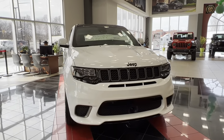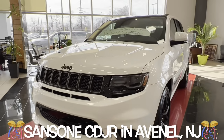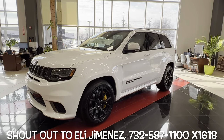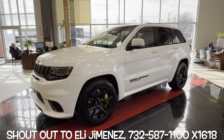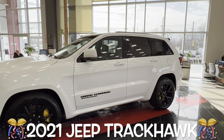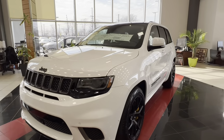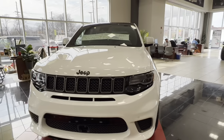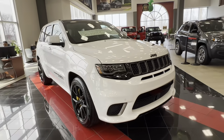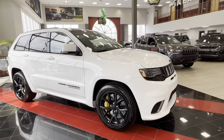This time we're back at Sansone Chrysler Dodge Jeep Ram in Avenel, New Jersey. Shout out to Eli Jimenez, who allowed me to come here again today to feature this awesome 2021 Trackhawk. Yes, the 2021 Trackhawk. This is the last one built. The last one that I've ever seen. In fact, I haven't seen a 2021 Trackhawk. I may have seen maybe two of them, maybe built in the summertime, but because of the success of the Durango Hellcat, everyone was ordering the Durango Hellcat.